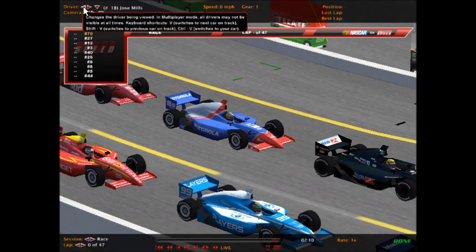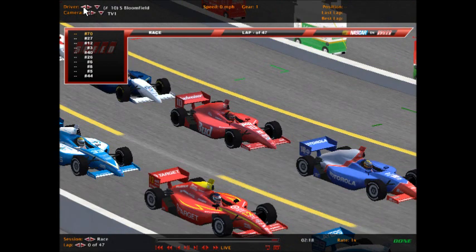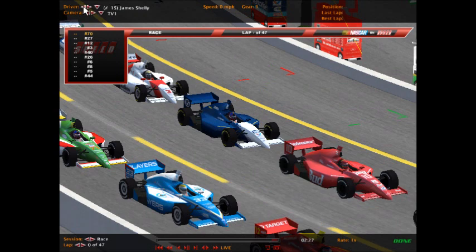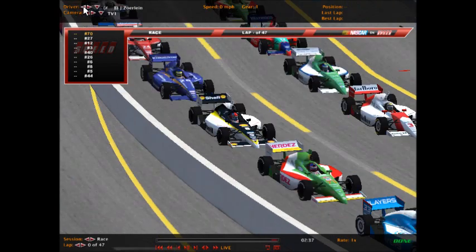Sixth row has Jose Mills in the number 18 Motorola car, and Seth Cole in the number 12 Target car for Target Chip Ganassi Racing, a 2-car team. The next row down has Simon Bloomfield in the Budweiser machine, number 10. He'll be alongside the number 33 player's car of Johnny Gardner alongside. Next row down, James Shelley in the number 15 car, and beside him, number 71, William Flickinger.